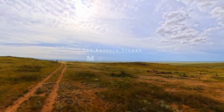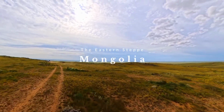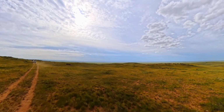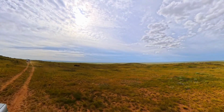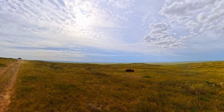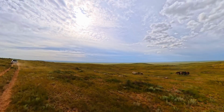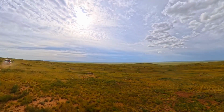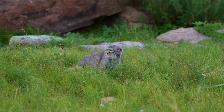The eastern steppe of Mongolia. Vast, empty, silent. A land where horizons stretch forever and life clings to extremes. And hidden here, in the cracks and hollows of this rugged land, lives one of the rarest and least known wild cats on earth, the Pallas cat.